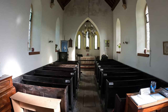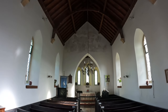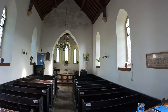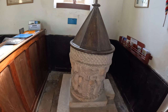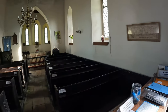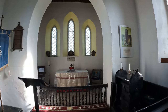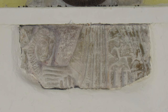Oh, wow. Look at this. Quite exquisite. Hopefully there's enough light coming through the windows for you to see all this. Now, there are a few things to look out for. There's this magnificent font here, just on the right, with some extraordinary sculptures on it. And just making my way down to the altar at the far end, there's a sort of sculpture attached to the wall, and it dates to the 12th century. It's Mary Magdalene washing the feet of Christ.